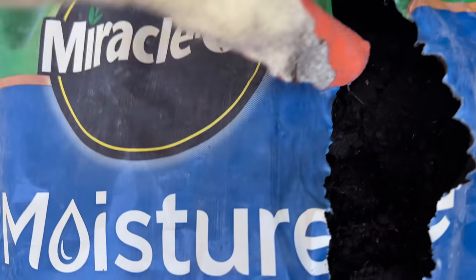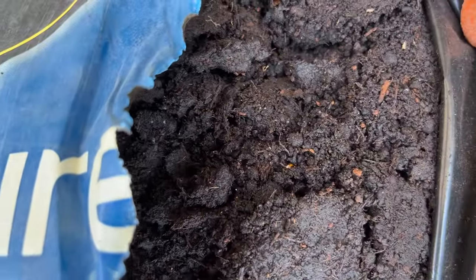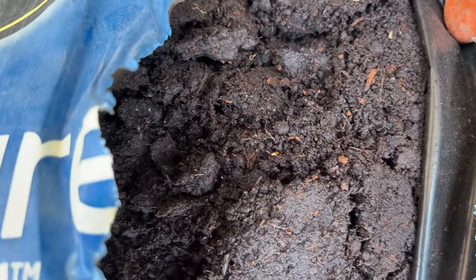So I thought I would show you all the soil, because look at this, how nice, and this is going to be amazing for the plants.